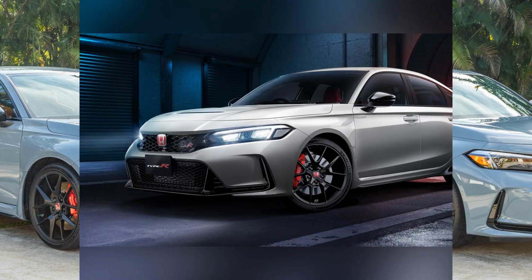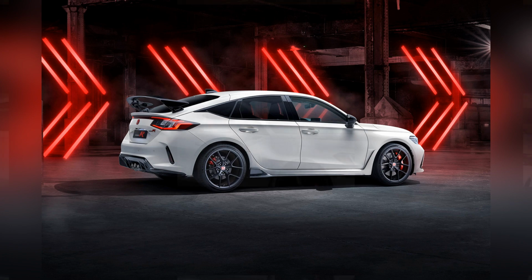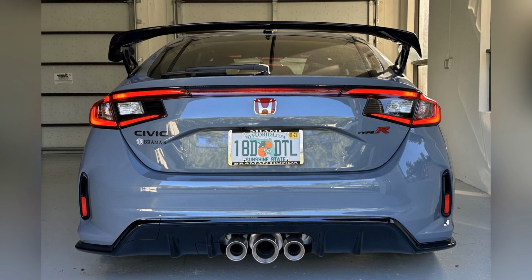as a true gem, a symbol of Honda's commitment to performance and innovation. With its blend of performance, practicality, and affordability, it continues to captivate drivers around the world, solidifying its place among the best performance cars of 2024 and beyond.